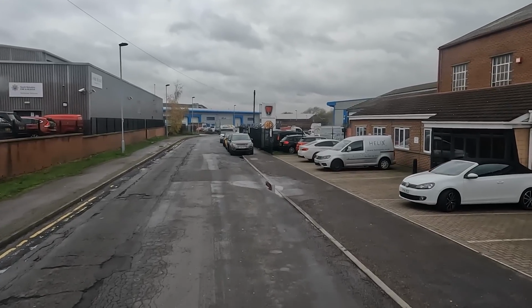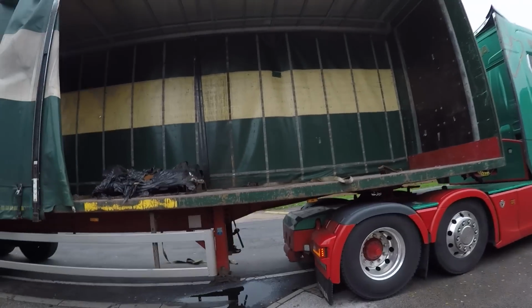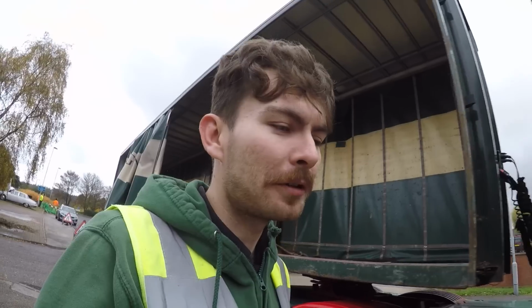I'll have to park it here for the time being. My worry is that they are unable to unload me because I've got a curtain side and not a flatbed. So if this is a crane job, then... they're coming out of there, just grabbing whatever they can, really. Not ideal. It would be better if we got a crane flatbed, to reverse it in there, then we could use the crane. Nice and easy.